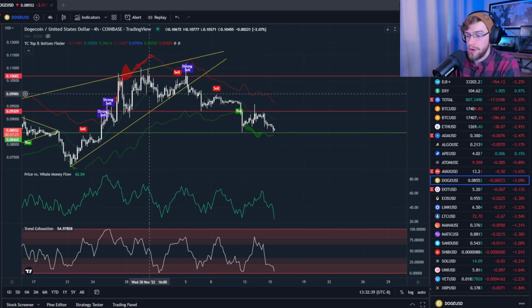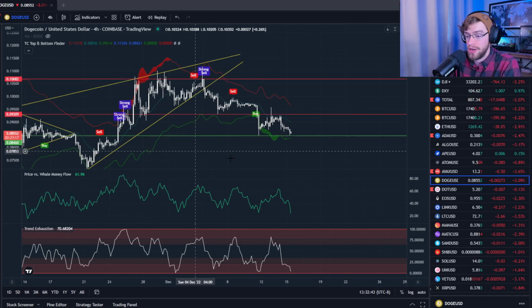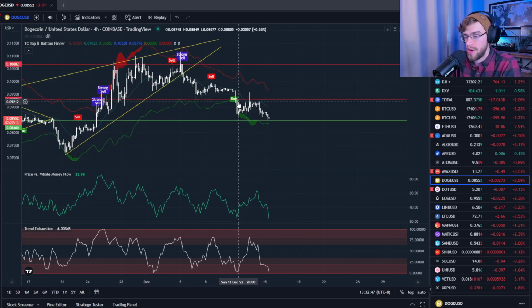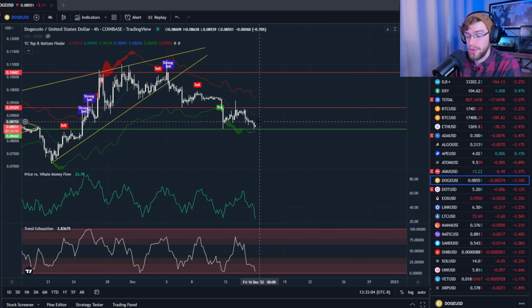Let's get a little bit deeper into our analysis. Looking at Dogecoin, we broke out of our rising wedge pattern. This is a bearish continuation pattern. It started as a downtrend and ended as a downtrend, and that's where we're at right now. It's important to note, as I said when looking at the major support and resistance levels, we are at structure support around 8.46 cents. We also have strong structure resistance at 9.3 cents right here.